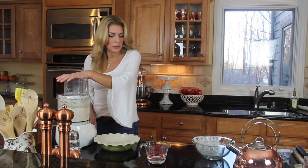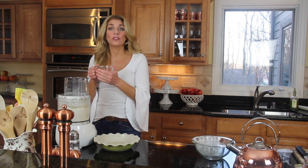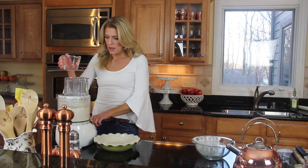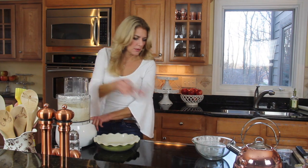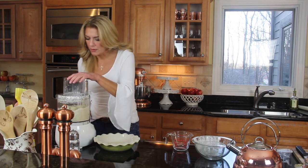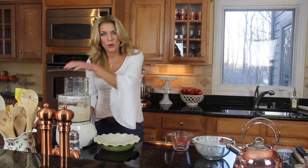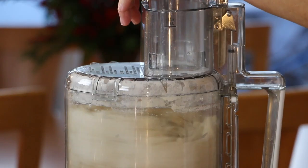So once it looks like coarse meal, you take ½ cup of very cold, ice cold water, and you slowly put it through the feeding tube. And then I pulse it again for a while until it just starts to hold together. It's not wet, it's crumbly. Again, you don't want to over-process.